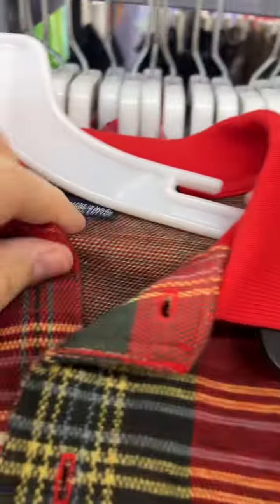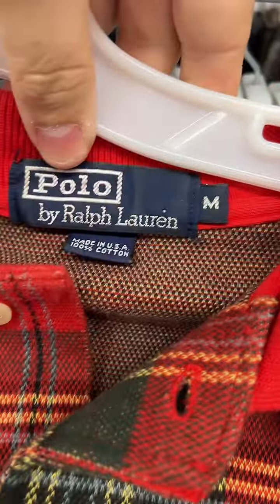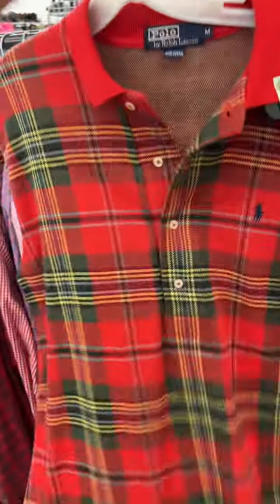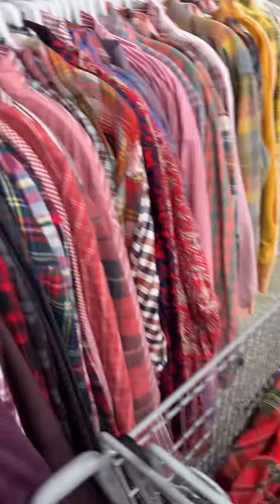That's nice though. Look at this, made in USA, Polo Ralph Lauren. It is $10. Nice Polo Ralph Lauren shirt. I'm definitely gonna scoop that up. Vintage polo piece.